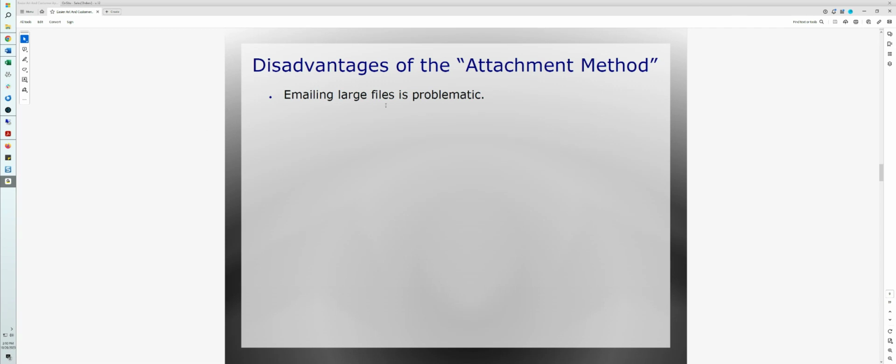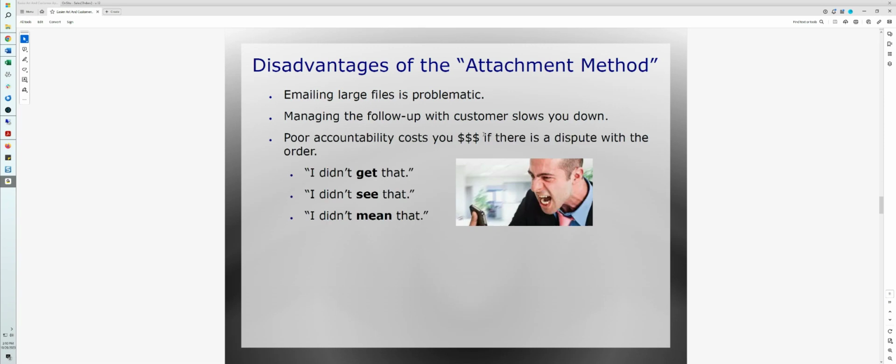Those problems are that emailing large files can become a problem. Managing the follow up with customers slows you down. So instead of artists working on art and salespeople getting more business, they're managing this whole approval process. There's poor accountability on the customer side and your side, and that can cost you money if there's a dispute with the order. If you're not really keeping track of what they approved, they can easily say, "Hey, I didn't get that email. It was caught in my spam filter," or whatever.